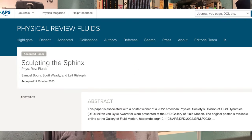But there's a paper that was published in the Fluid Dynamics Journal Physical Review Fluids, and it adds another hypothesis to the mix, and this one's quite interesting to me. In it, the authors posit that wind erosion shaped the bedrock to look somewhat like a lion, and that this inspired the Egyptians to carve it to look the way that it does.